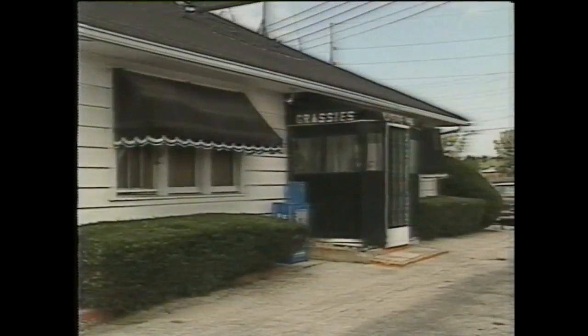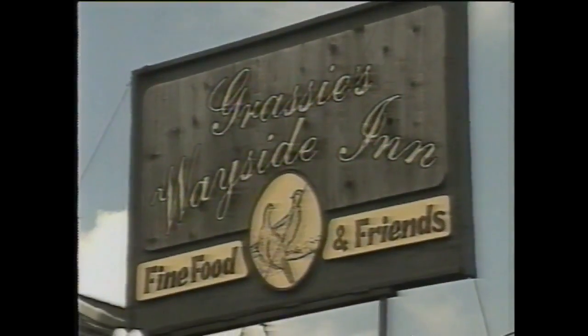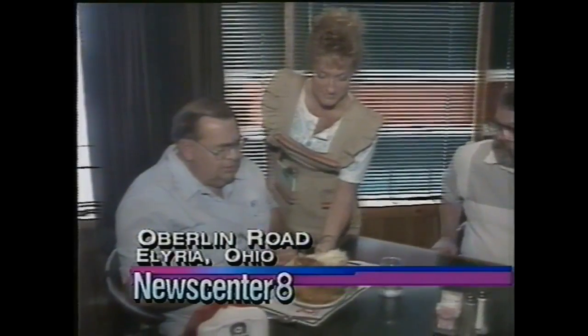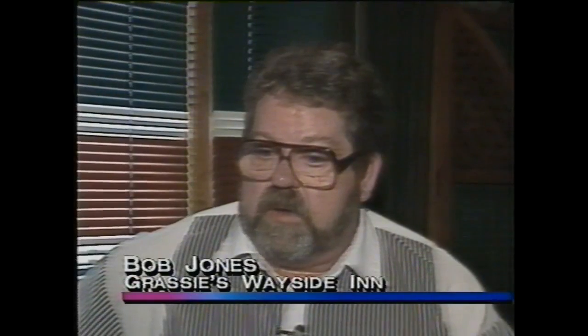If all that fresh produce makes you hungry, let me tell you about a restaurant. Grassie's Wayside Inn on Oberlin Road has been satisfying appetites for over 40 years with some unique dishes like this prairie chicken sandwich. It's broiled chicken breast with bacon and cabbage with a horseradish sauce. And it's served also with a haystack of thinly sliced onions, not the rings, but the shredded onions.